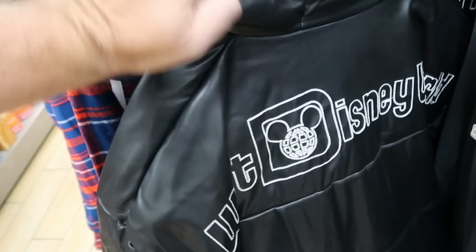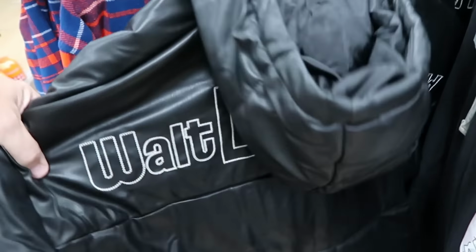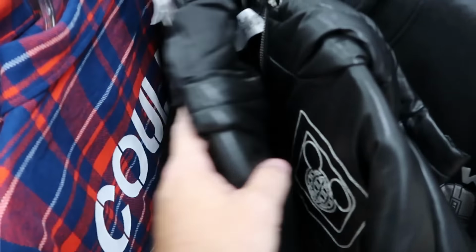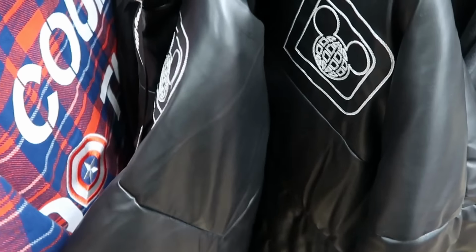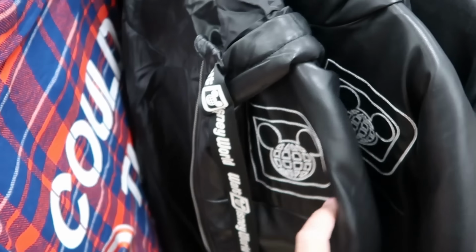This is embroidered just like a spirit jersey, Walt Disney World. Really, really nice. This one is super duper heavy. I do want to see if we could find the outlet price on this guy. That is $40, marked down from $90.